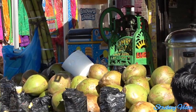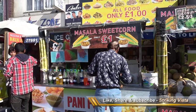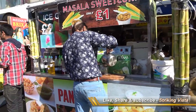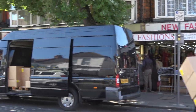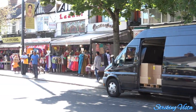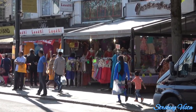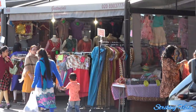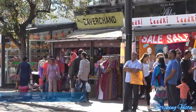Wembley Park area is also a good locality to live as it is safe and many places are easily accessible from here, including central London. So all these things literally make Wembley Central area a home away from home.